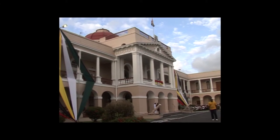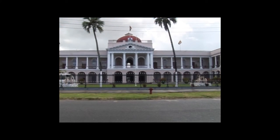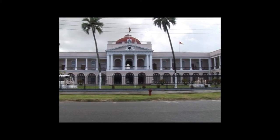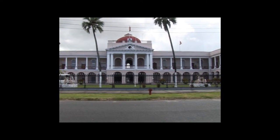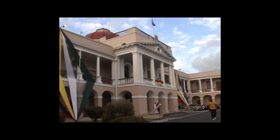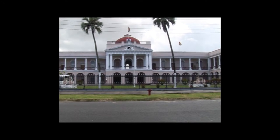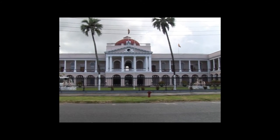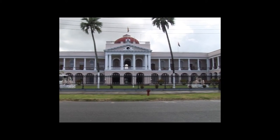Parliament Buildings. Parliament Buildings was designed by Joseph Hadfield. This brick structure was constructed from 1829 to 1834. It rests on a foundation of Greenheart logs. It is a model of 19th century architecture and is one of two domed buildings in the city of Georgetown. Today, this building is home to the National Assembly.